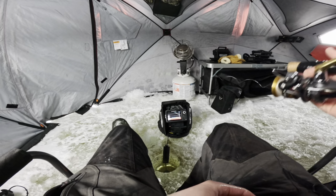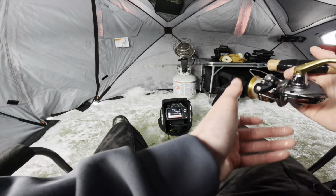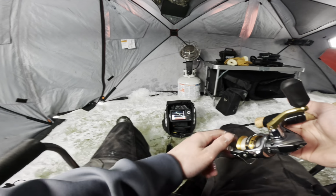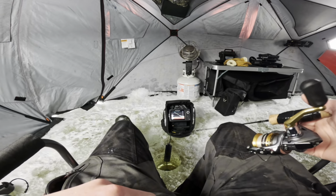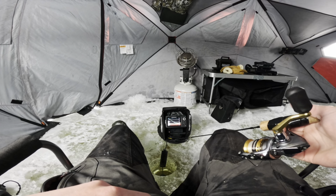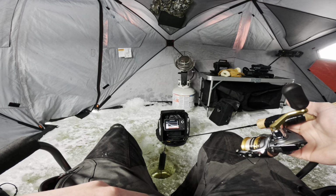All right, we got a couple more marks down there. I just caught that bluegill. But we got a pretty high mark here, and it's probably a crappie, so I'm gonna see if he hits it here. All the bluegill are shooting up on it already.